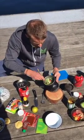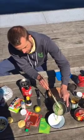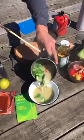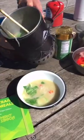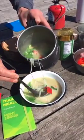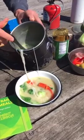My nose is already running from the chili in here. All right, so we're gonna bowl up our tom yum noodle bowl here. Nice broth, and I don't know about you, but a nice warm broth is a great way to end a day on the trail. There we go. Get some nice red in there. Again, we're cooking outside. Doesn't have to be pretty. Doesn't have to be perfect.